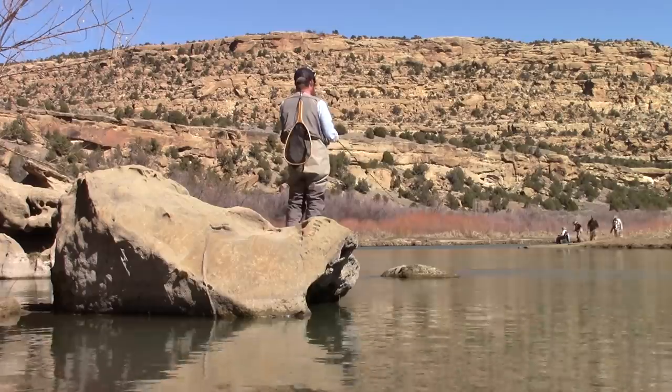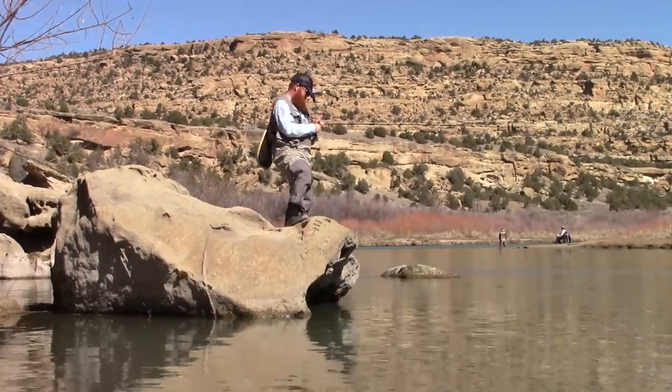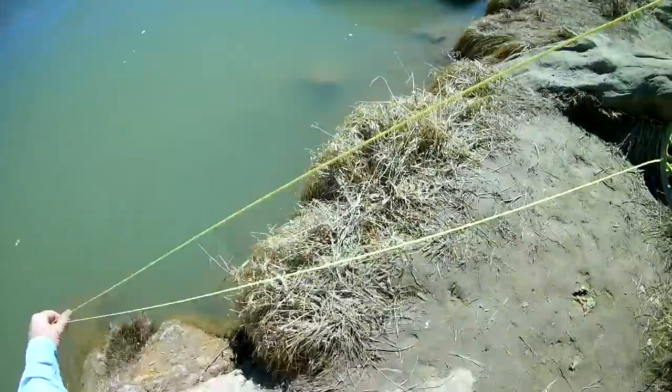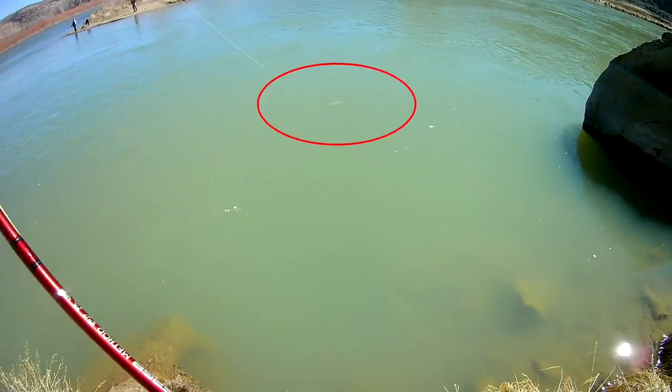After fishing here for a short while, my main camera died, and my GoPro was on its last leg. I ended up hooking into a small brown about 15 inches, but before I could bring him in, my GoPro died. Then I decided to go back to T-hole and replace my GoPro's batteries.